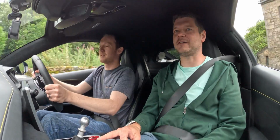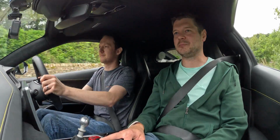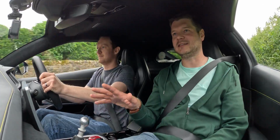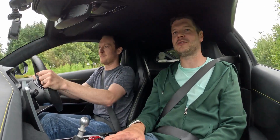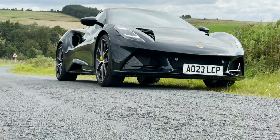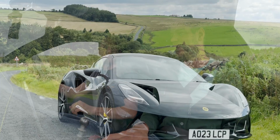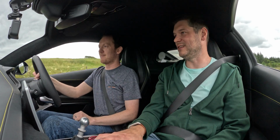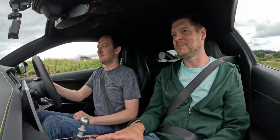I never experienced the 410s, etc., the really track-focused ones, and I'm sure Lotus is still yet to release the more track-focused versions of this car. But for now, I would be perfectly happy with this. I'm not sure I would want anything more hardcore than this, because I mainly drive my cars on the road, and I think this is perfect.